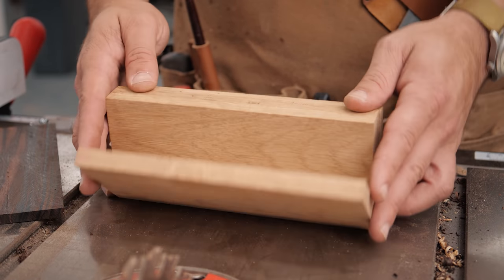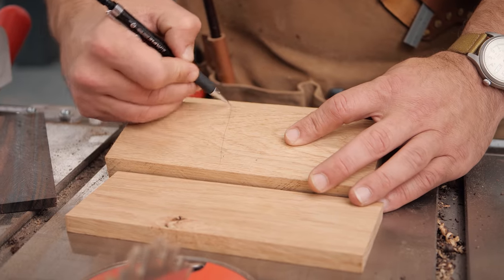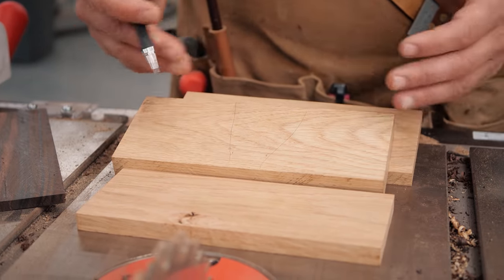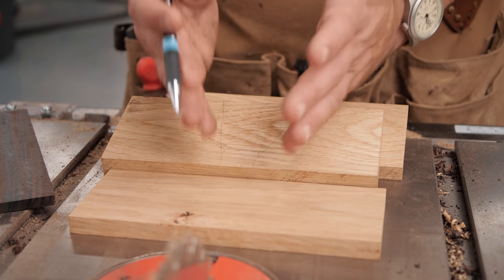It'd be tough to cut. So what we're going to do now is cut this piece at a very slight angle. This is probably way exaggerated. So I marked off the middle. We're going to leave a 1-inch opening for the tenon.